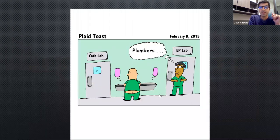So this is a typical characterization of a cardiac interventionalist, one of the plumbers of the heart, and the cardiac electrophysiologist, who tend to see themselves as the more cerebral, more intelligent cardiologists, I guess.